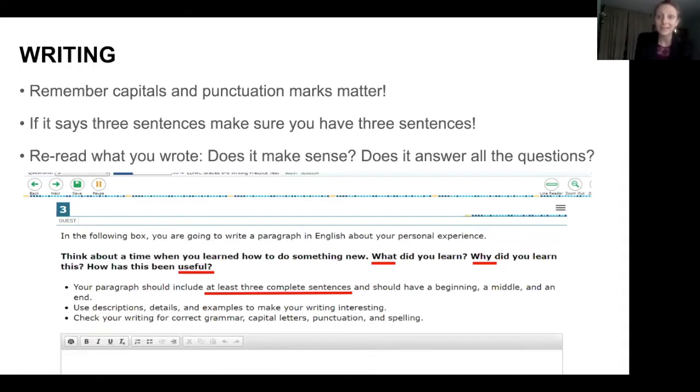So in the writing section of the ELPAC, you'll have two big sort of essays, which are really paragraphs. One is about an experience, and another is about an opinion, something that you agree with or disagree with. And they give you really specific directions about what they're looking for.